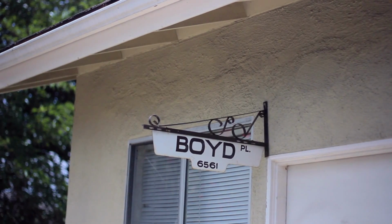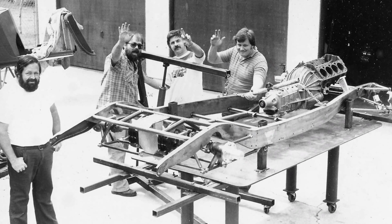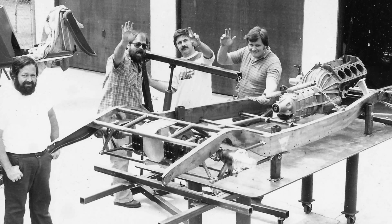Then in 77, 78, we moved here into the Bonner Park House at Orange Avenue, and my parents built a garage back here, and it was at that time that my dad told my mom that he wanted to quit his job. He knew he wanted to make something of this hot rod building, and he knew where he wanted to take it, but he couldn't do it if he still had his job at Disneyland. So he took the leap and started building hot rods full time.